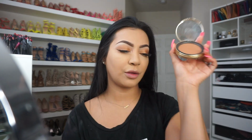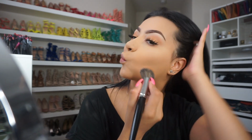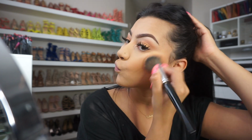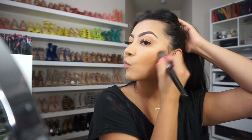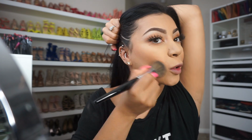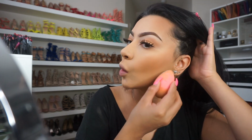Grabbing my Chocolate Soleil Too Faced bronzer and my Morphe E58 brush. I'm going to contour. Remember how much I was telling you guys that I love this brush because I could just glide the bronzer. And I am gonna go in there and cut it.